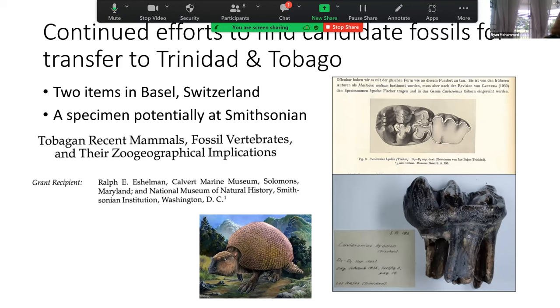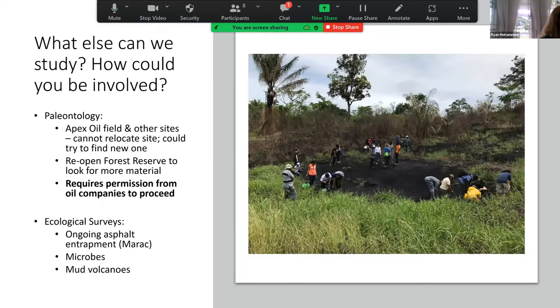And that would be really cool because it means you have glyptodon, you have giant armadillo from both of the islands. So it kind of unites the two islands in this deeper time history. So that's something that we will continue to work on. So how else can you be involved? What else can we study?